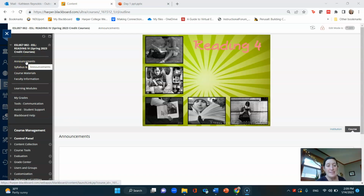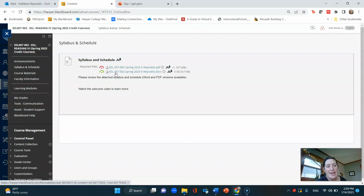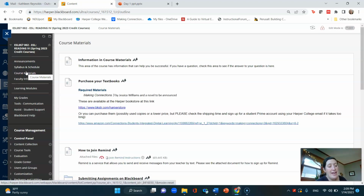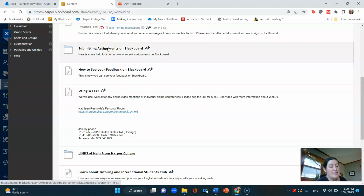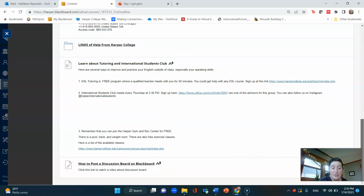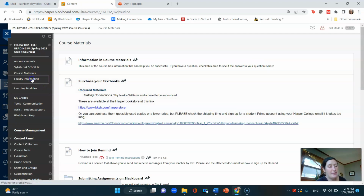You will have an announcements tab. All the announcements will also go to you by email. Here we have a tab for the syllabus and schedule for our course. You can see the syllabus in PDF or Word form, and that tells the policies and procedures of our class, as well as a calendar of what we are studying when. The course materials has information that you can use at many different times in the semester. For example, it has videos to help you submit assignments on Blackboard. It has some information about tutoring and the International Students Club. It has a lot of different information. If you have a question, it might be a good place to look.